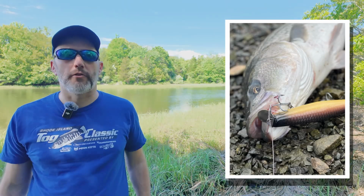The North River has been a good spot for surf fishermen, seeing a lot of fish in the mid to upper 30-inch class coming out of that area. Some larger fish for the boat guys out on the ledges.